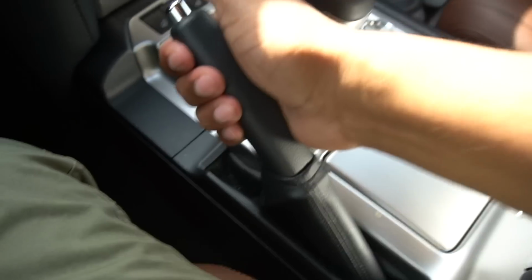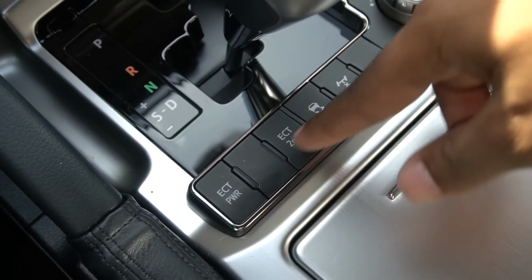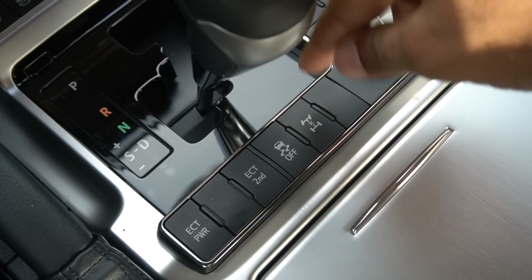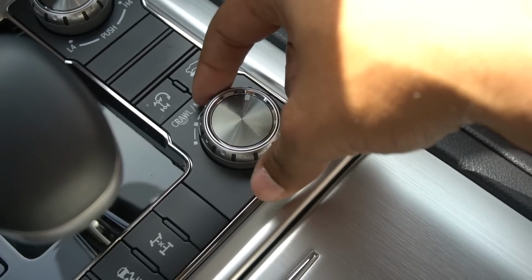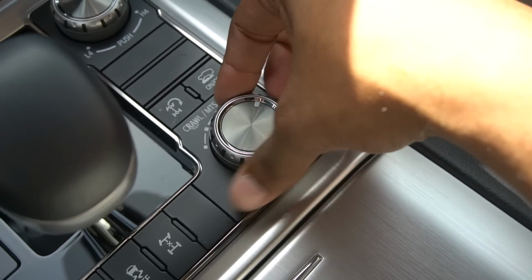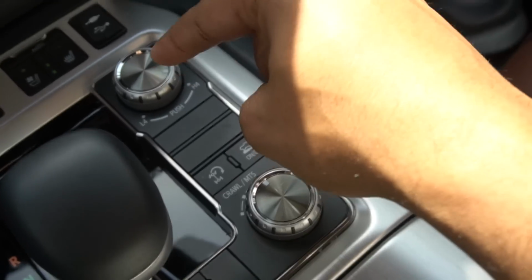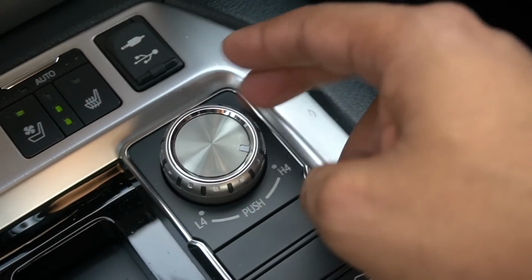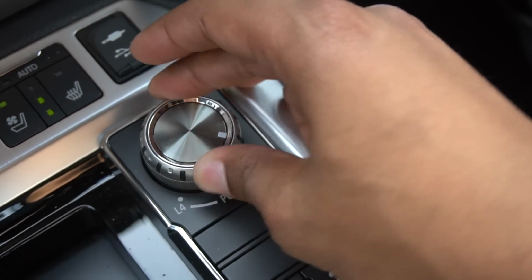You do have a still manual parking brake right here, ECT power, ECT second. You have your traction control, your center lock. You are going to have crawl control right here, and you have your management terrain system, so you can choose what kind of terrain when you're in 4 low. You can't do it unless you are in 4 low. So right now, as you guys can see, it's always in 4 high, but you can push it, turn it to the left, and that will put you into 4 low.